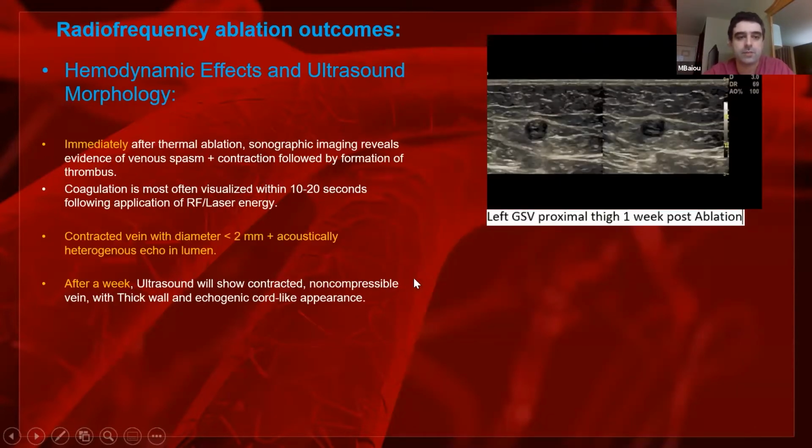So what about the ultrasound morphology? What do we expect after RF ablation? The immediate effect after an RF ablation would be vein spasm, which is caused by the contraction of the collagen. The coagulation process in the vein starts almost immediately, within a few seconds, and you expect to see acoustically heterogeneous echo in the lumen. If you look with ultrasound after a week, the vein will be uncompressible with thick walls, and you can see an echogenic cord-like appearance, as we see in the picture on the right here.